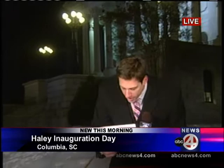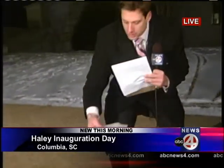Take a look here. This is what we're talking about. You can see this giant chunk of ice I broke off here. This is what the entire State House grounds is covered in. The chairs were also covered in it. But it looks like today that they've got things cleared off. The stage is clear. The chairs are clear. Things are ready to go for the inauguration at 11 o'clock this morning.